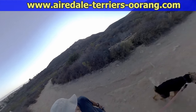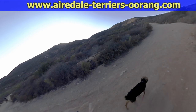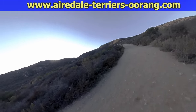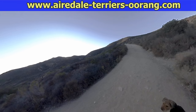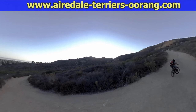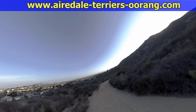Plus, this water's not for me, it's for the dog. I stay hydrated. Gotta make sure you bring water. You can see the microwave towers up at the top there. That's pretty much the top of the hill.